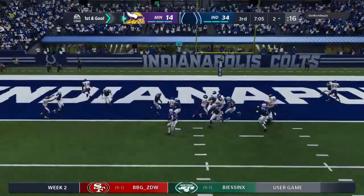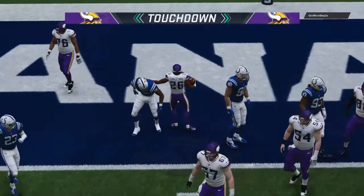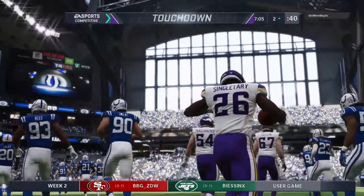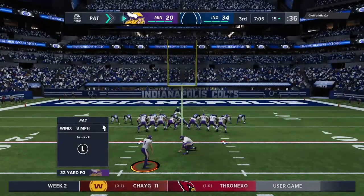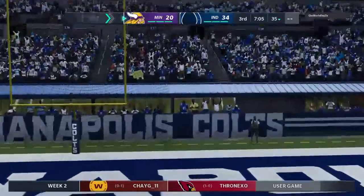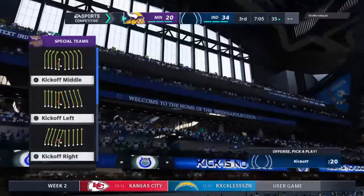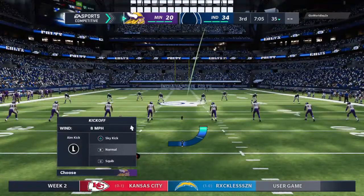They'll look to run with Singletary. And he will take this one into the end zone for a Viking touchdown. Minnesota, taking it in from 2 yards out. And the Vikings capitalize on the short field as they take it in for 6. And it's no good. It has not been his day. That's the second extra point he's missed so far.